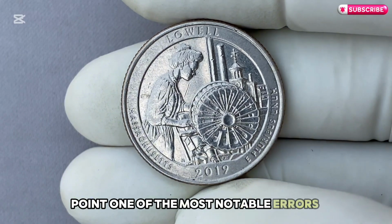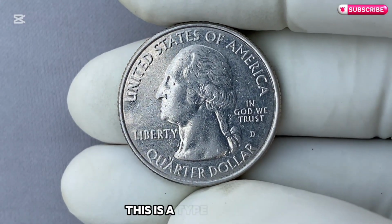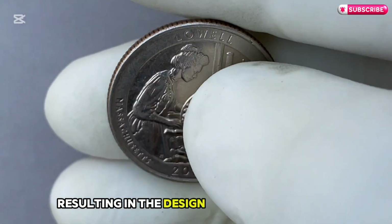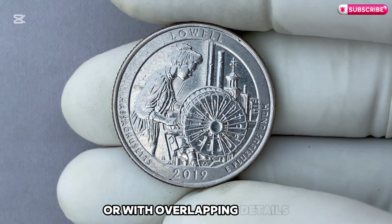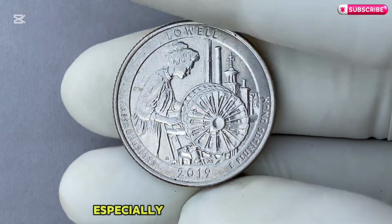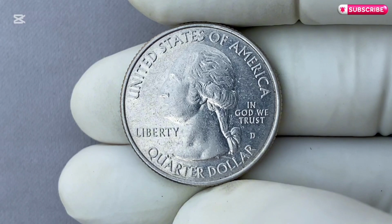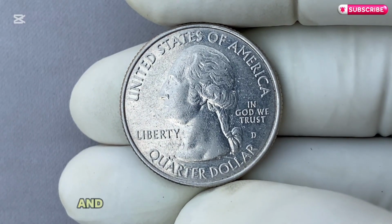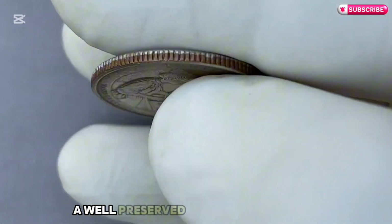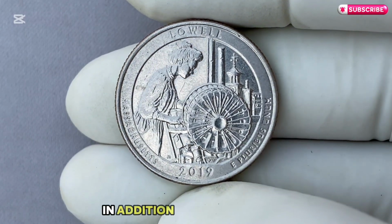One of the most notable errors found on the 2019 Lowell Quarter is known as the double die variety. This is a type of error where the die used to strike the coin is misaligned, resulting in the design appearing multiple times or with overlapping details. On a double die coin, you may notice a doubling of the lettering, especially on the word Liberty or the E Pluribus Unum on the obverse of the coin. This error is extremely rare, and finding a Lowell Quarter with this mistake makes it highly valuable to collectors. A well-preserved coin with this error could easily be worth several hundreds of dollars or more.